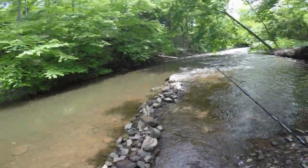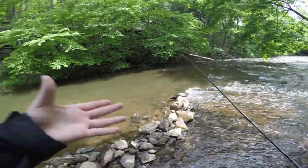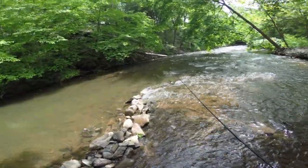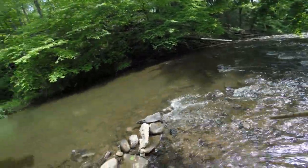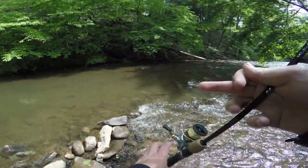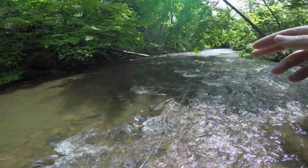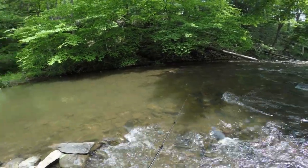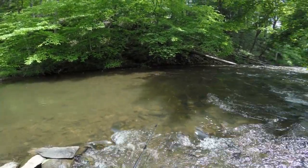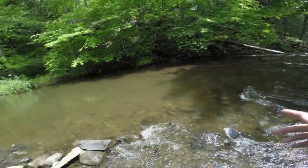Caught possibly my personal best rainbow trout. It wasn't as long as some of the rainbow trout I've caught in the past, but I could not fit my hand around this thing, how much girth it had. Yeah, and a couple quality brook trout too. Not my personal best for those, but still all pretty decent sized ones, 15, 16 inches. So yeah, good day all in all. First time fishing the Hay Creek went very well in my opinion.